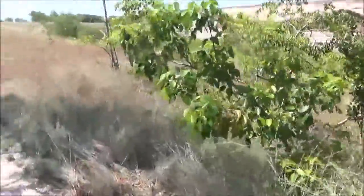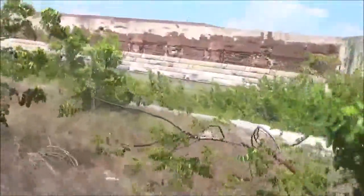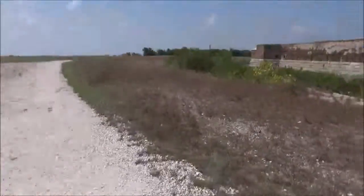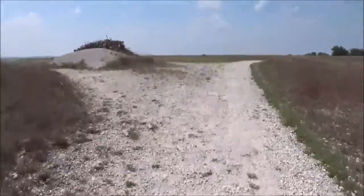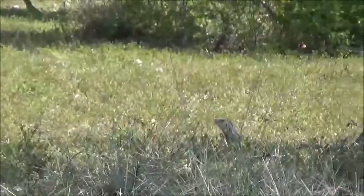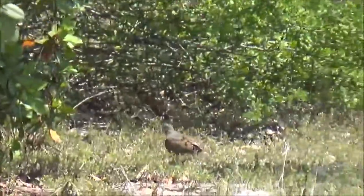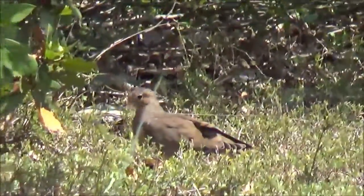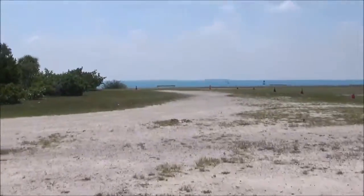Looks like the beach is up ahead. A dove, a native. Here's the beach, rather rocky than sandy, however.